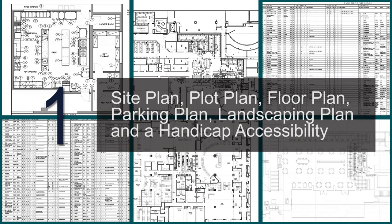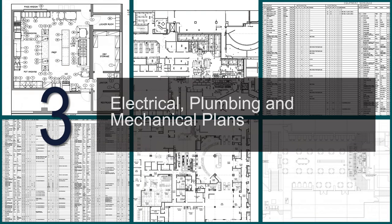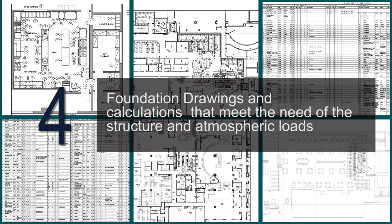For the modular building or tent structures, number one, Temporary Kitchens 123 submits copies of all detailed plans that begin with the site plan, plot plan, floor plan, parking plan, landscaping plan, and a handicapped accessibility package. Number two, a building package that includes state insignias, stamped engineer building and structure drawings, floor layouts, cut sheets, and finishing schedules. Number three, electrical, plumbing, and mechanical plans. Number four, foundation drawings and calculations that meet the need of the structure and atmospheric loads.